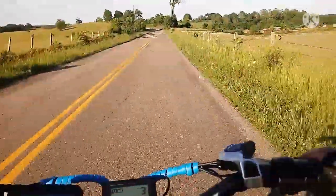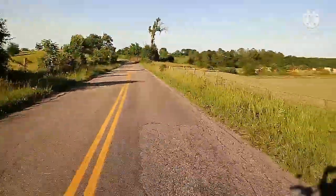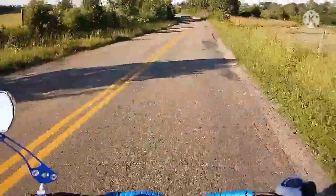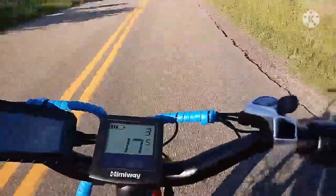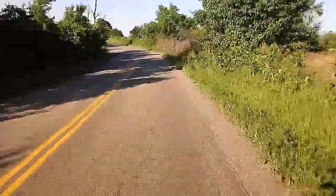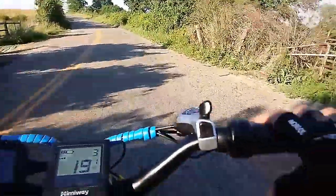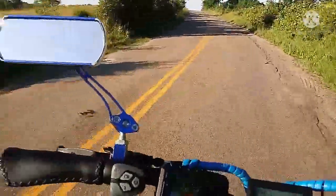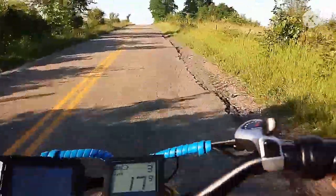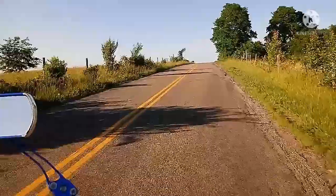So we've been at it for a little while. Still out here, enjoying these scenic views. Man, it's always an adventure when you get out and ride your bike. You never know what you're going to see. I highly suggest you get out. Just be a part of it. See what's going on. It's a beautiful day today. Roughly 75, something like that, degrees. Really nice day for a bike ride.